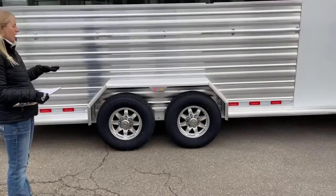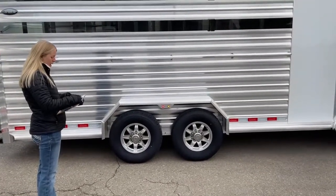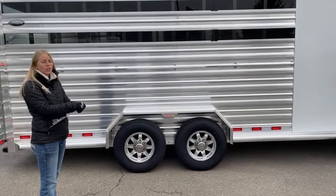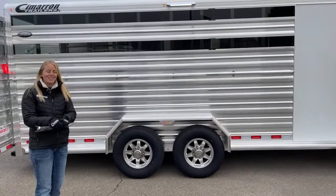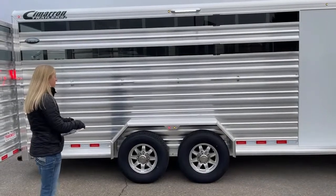So just your running gear under these trailers is pretty well built to begin with. You're on 7K rubber torsion axles, so you've got plenty of axle underneath this trailer to make sure you're going to make it safely from point A to point B with your animals, which at the end of the day, that's our goal: to get you safely from point A to point B.